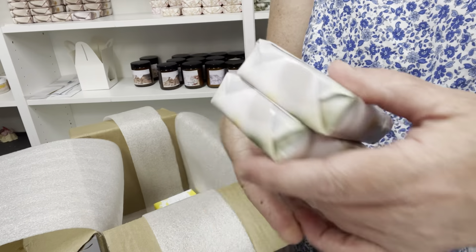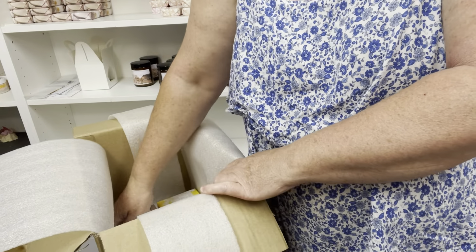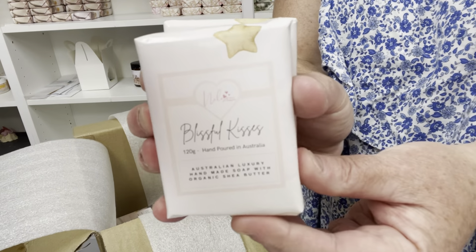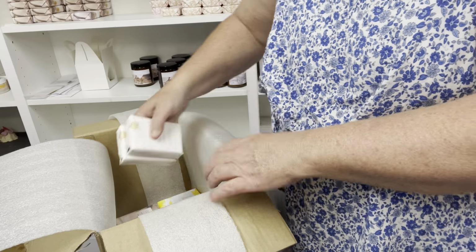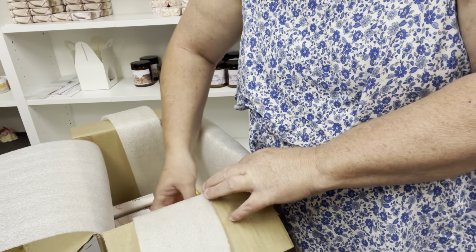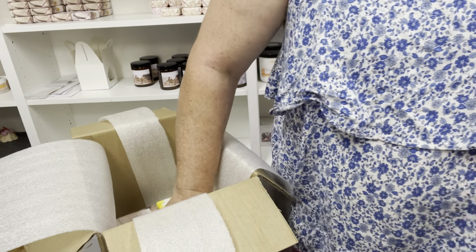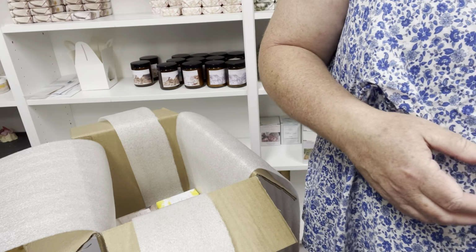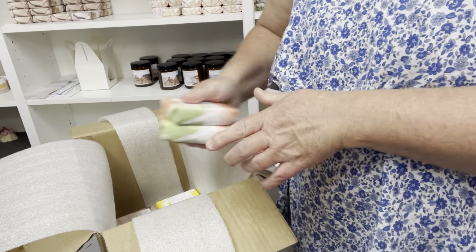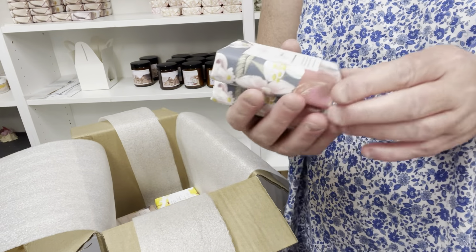My daisy chain, once again, the labels are all on the back. So make sure you put the labels on the back. You can't send them without that. My little sweet one here, this is a strawberry milk kind of inspired scent. And I'm just popping them basically all inside here. And they're fine to sit on top of each other because they are soap. Watermelon, of course, watermelon is popular. We all know how popular watermelon is.